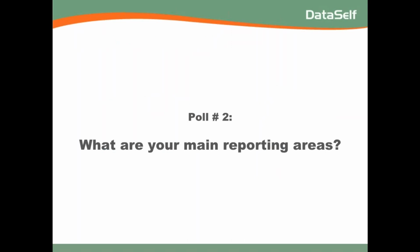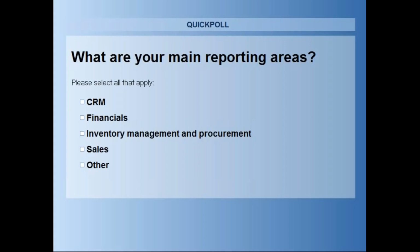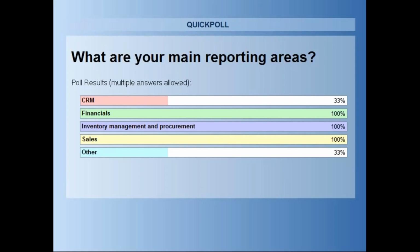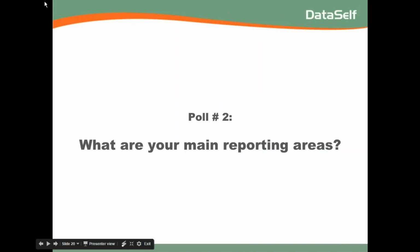Alrighty, before we jump into the product presentation, I'm going to open another poll. Please let me know, what are your main reporting areas? Please click and be sure to click the submit button. Five more seconds. Okay, I'm closing the poll. I'm going to share the result. So financials, inventory and sales, and a little bit of the others. Thank you for sharing your thoughts. All right, let's move on.